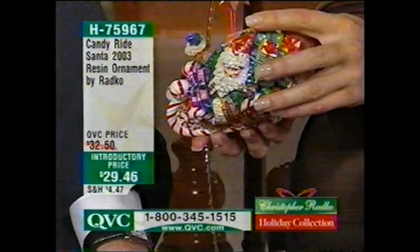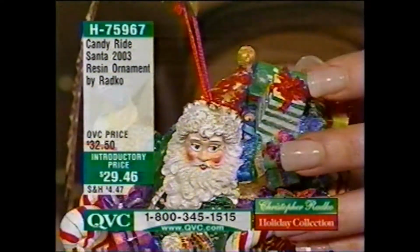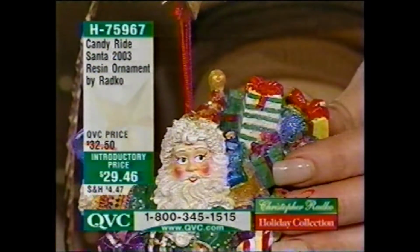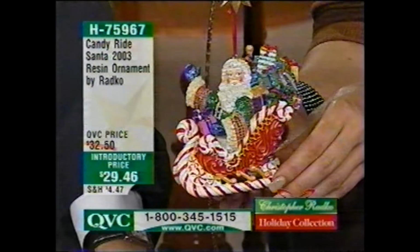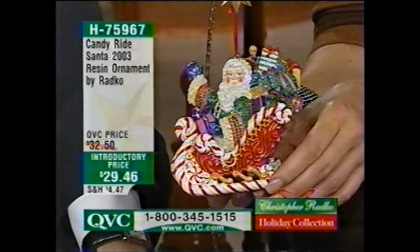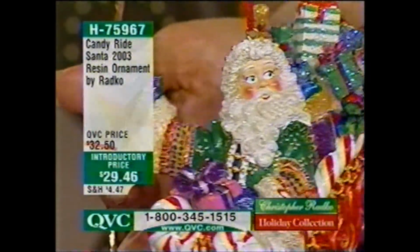Even like his little stars on his hat. Yes, exactly. I mean, it's quite amazing. And they're raised. They're not just painted on. They are raised in the mold itself. And even the hair on his head or his beard, exquisitely molded. Check out his sleeve and the cuff on his sleeve. Just look at all that intricate detail.